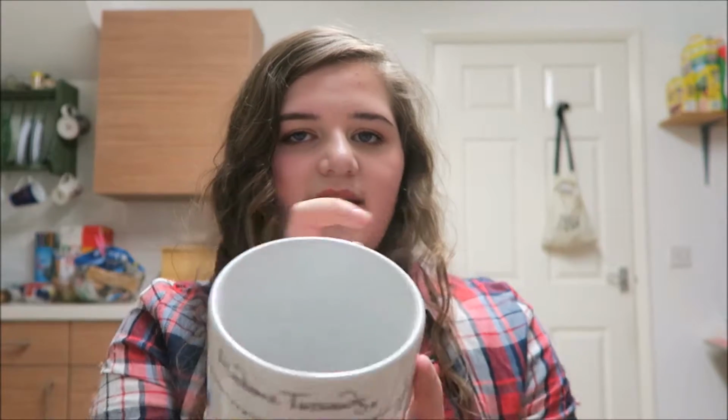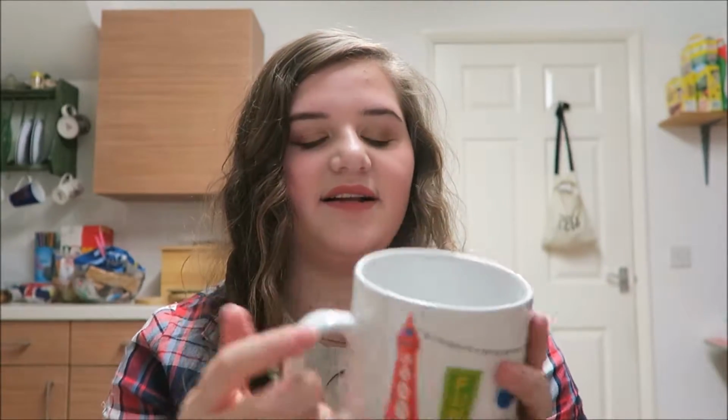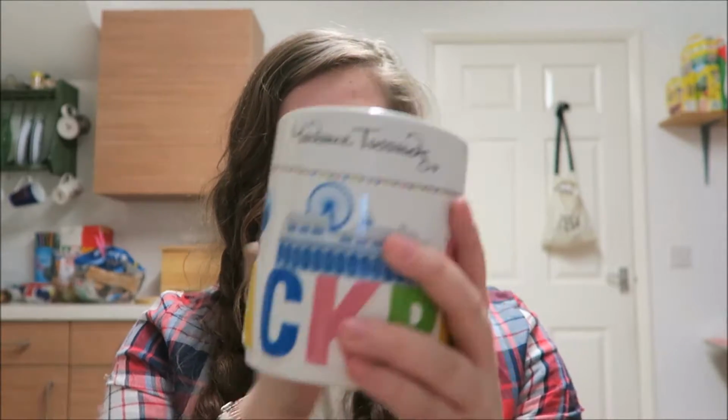So yeah, and then inside, oh no it doesn't. I thought it said Madame Tussauds inside like the last one, but it doesn't. It just says Madame Tussauds along the top.